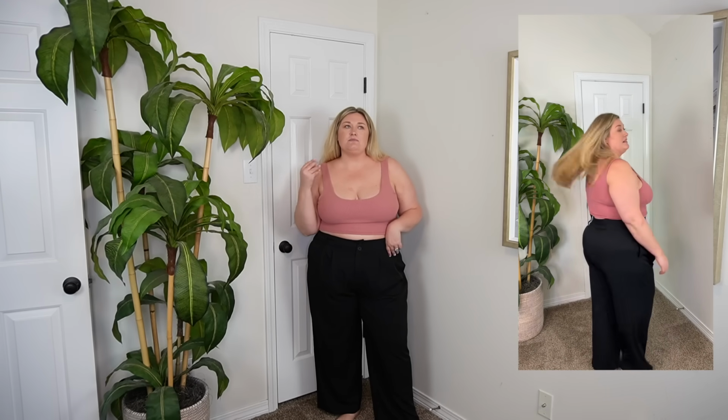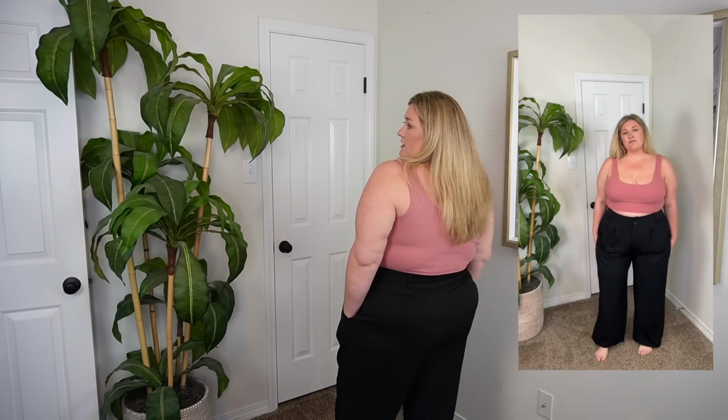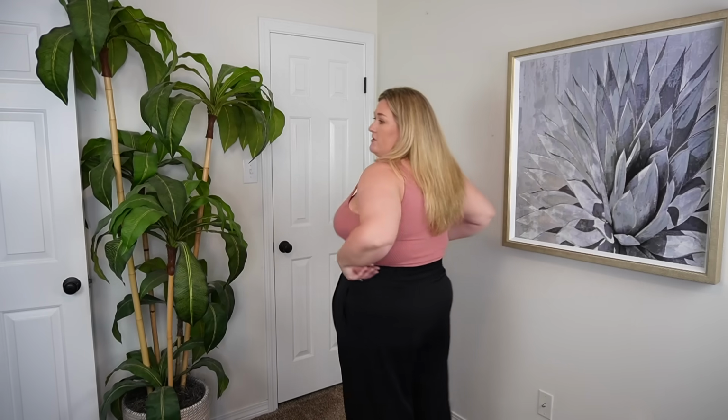I also think these came in different colors. The black was just in my head when I saw work pant. I thought, let me get the black because I feel like black can go with so many different things. I like these. Yeah, the 2X fits really well. They're really comfortable with that bit of elastic in the back. Do they have back pockets? They do not, but they do have belt loops if you wanted to wear a belt with them.